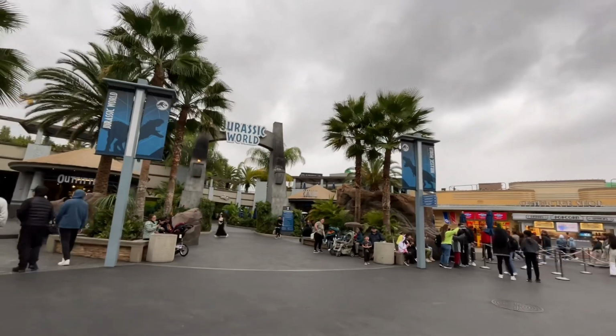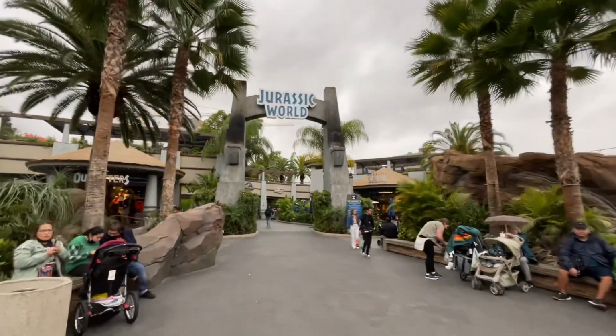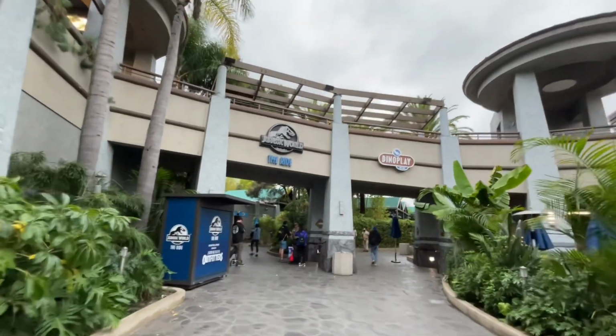I think it's just a little too cold for Jurassic World, but you know what? YOLO, I'm doing it. And to make things a little more interesting and spicier, it started raining, which is awesome.